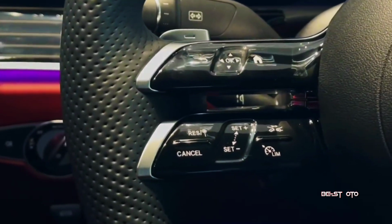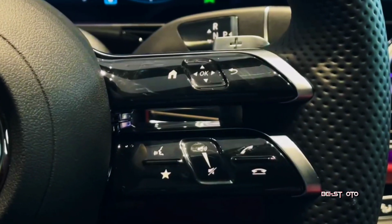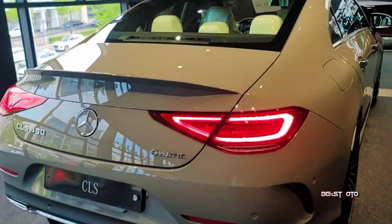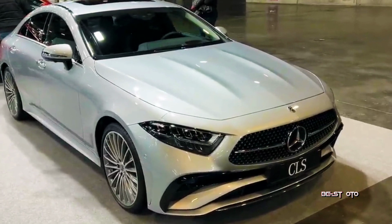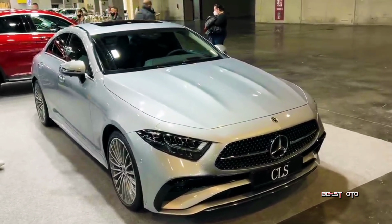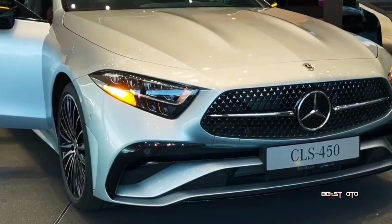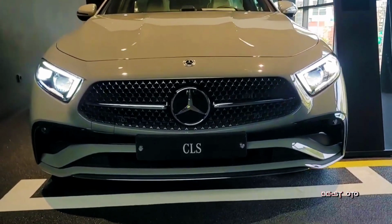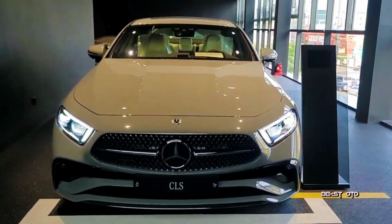pushes this runway star onto the highway with 362 horsepower and 369 pound-feet of torque. The 9-speed automatic handles gear switching and there are 5 driving modes: Eco, Comfort, Sport, Sport Plus and Individual. The CLS is a high-style conveyance, pampering its passengers with luxury and a smooth driving experience to match.